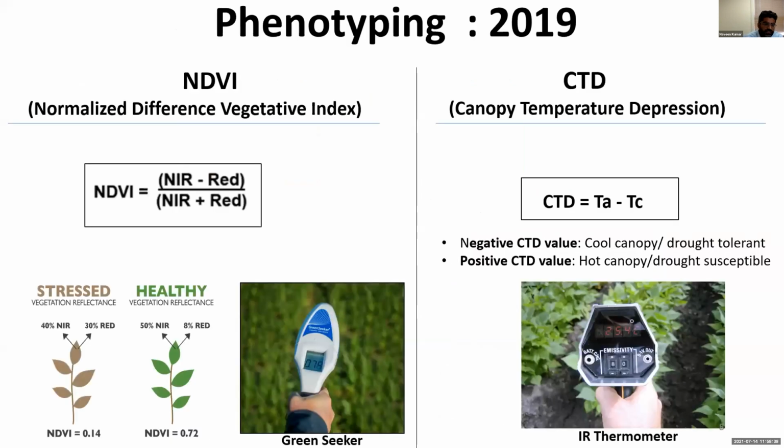Phenotyping is done by taking measurements of NDVI, CTD, wilting, and SPAD in the field at different growth stages and drought severity. NDVI is a vegetative index that relates to chlorophyll content based upon light absorption. It tells about the overall health of the plant and is used effectively in predicting the biomass and yield under stress. The higher the NDVI value, the better the plant health, as shown in the picture on the left side. We measure NDVI with a handheld GreenSeeker.